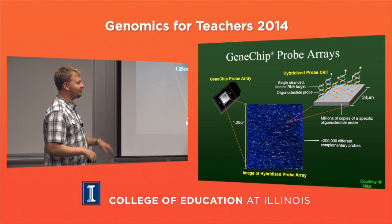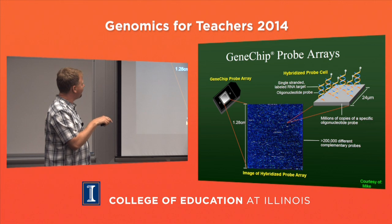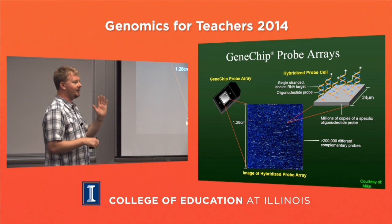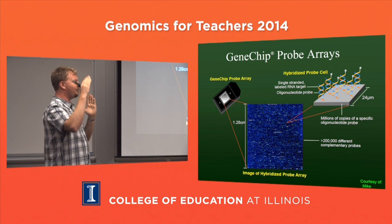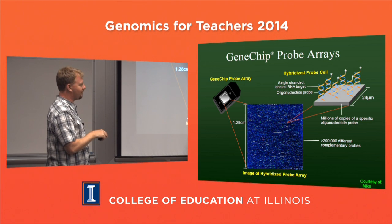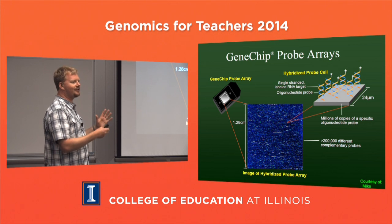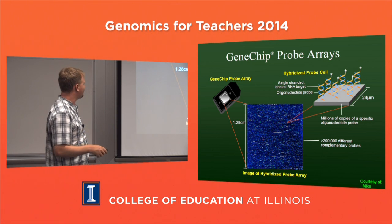The manufacturers have put little strands of DNA in dots all over this. Every one of these little spots is a cluster of strands of DNA that corresponds to just a portion of the RNA that might be out there. It's not quite a dot per gene, but you could kind of think of it that way. There's a dot that represents the DNA sequence for every gene that might get expressed, or close to every gene that might get expressed.